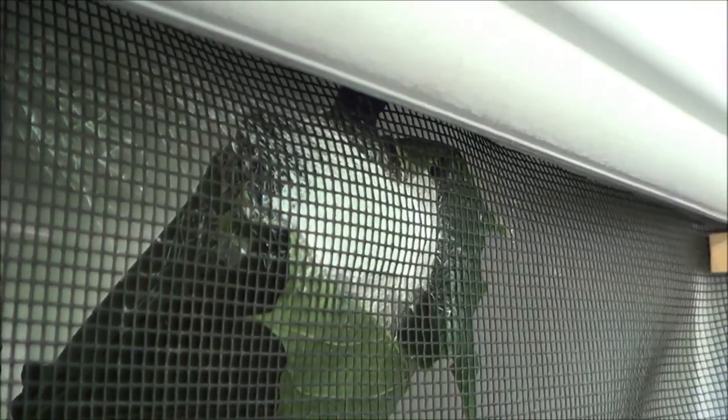So that's that guy. I tried to give him some leaves, but he didn't eat anything. As soon as I brought him home, he curled up. He's in there somewhere.